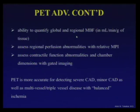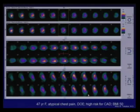So it is a little more accurate at detecting severe as well as minor coronary disease, and fares well when patients have multivessel or triple vessel disease with the balanced ischemia phenomenon I just mentioned earlier. And so here is a 47-year-old female, atypical chest pain, dyspnea, high risk for coronary disease, and BMI of 50. These are SPECT images, stress, rest, and you can see that once the BMI is high, the SPECT kind of suffers, and you think there's something here, or this is breast attenuation. The septum is not really looking good either.